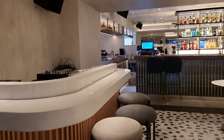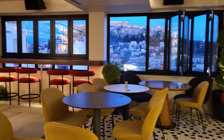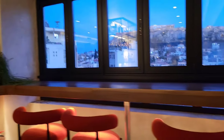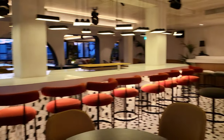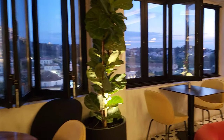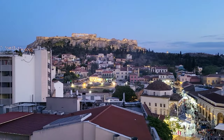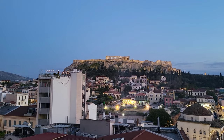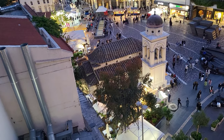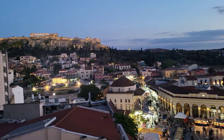Beautiful bar. Many seating areas. And the best part here is the view. You can see the Acropolis right from here. And a lot of shopping area. Restaurants. This is smack in the middle of Athens.